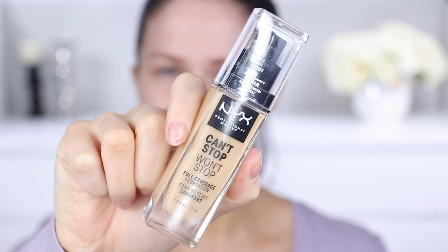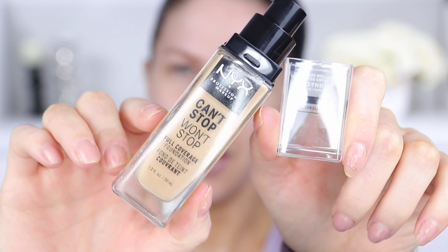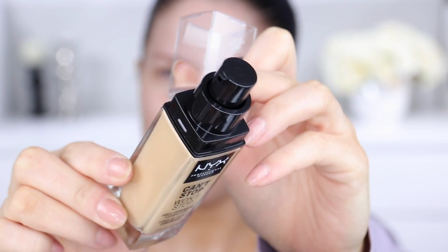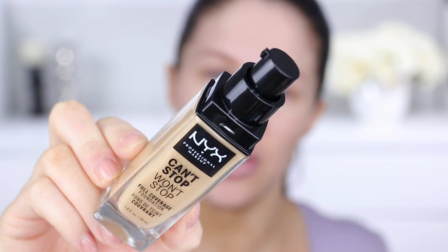So this here is what the packaging looks like. It's a glass bottle. It comes with a clear lid. So yeah, it has a completely transparent lid and then a black pump applicator. The packaging is really nice. It says on the back that you need to shake it well.